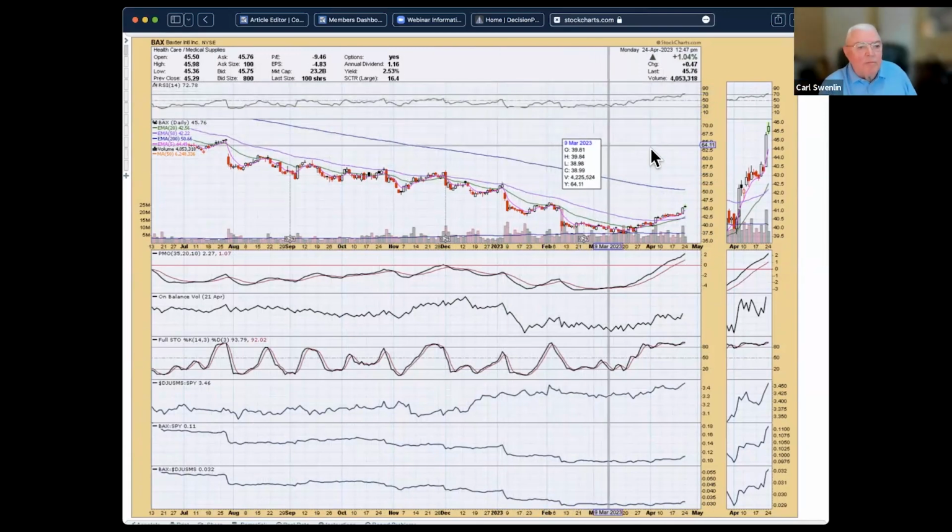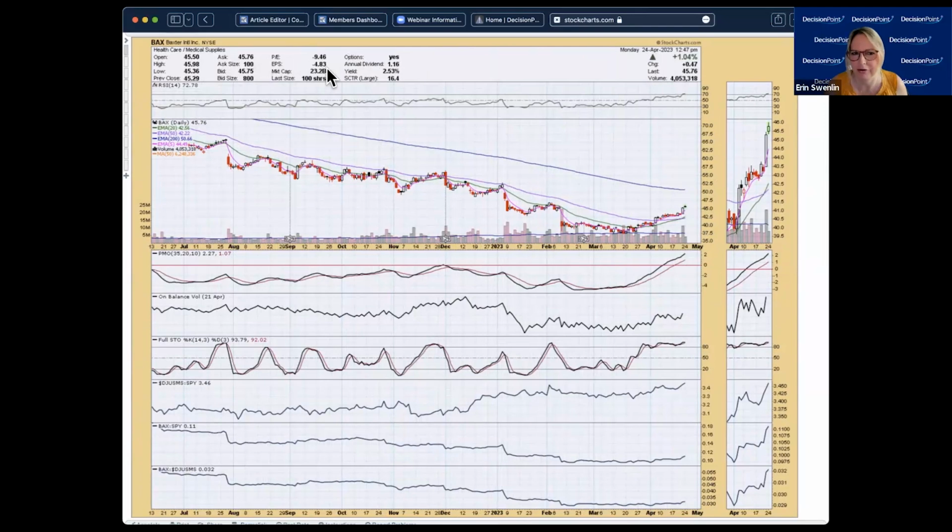So EPS are horrible looking. I don't know what the story is there, but I would dig a little deeper before going in. Yes, another good sign to be careful. But I do have to say the technicals are looking up on this one. Where's overhead resistance? I'd say that's the strongest level.